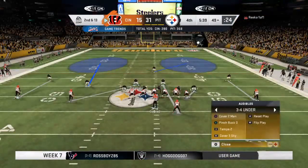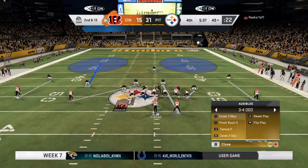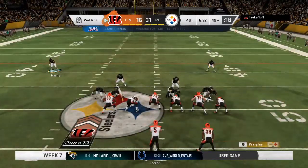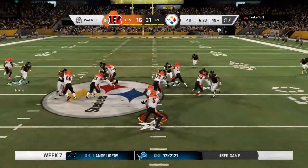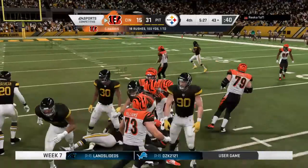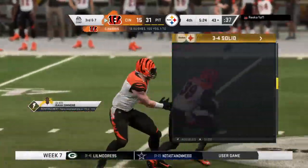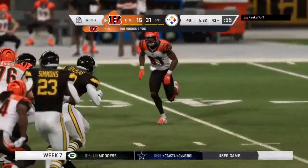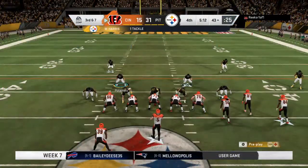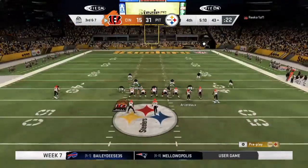A 3-yard loss to start the drive. They'll look to make that up and then some on 2nd and 13. They'll run again with Harris. And a 6-yard gain gets him right around the 43. Well, that last run makes this a 100-yard night. I've loved the way he's hit the holes. He's been quick, he's been decisive, and he's been a whole lot of fun to watch.